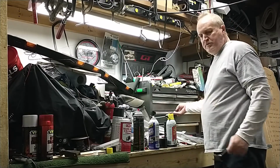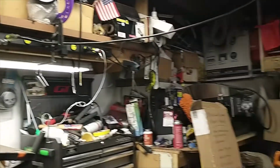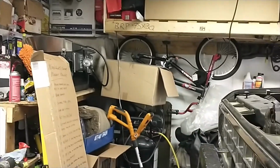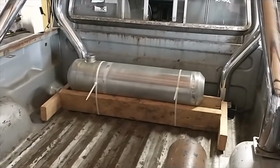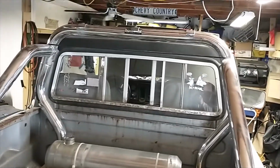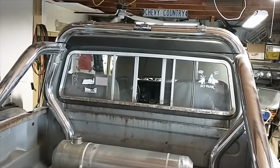Side cutters. Alright, let's head on back over here. Put you in pause for a minute because I'm the cameraman here. Anyways, yeah, you can see the bar there. I still haven't put the lights on her. If I did, I won't be able to get it in or out of the garage.